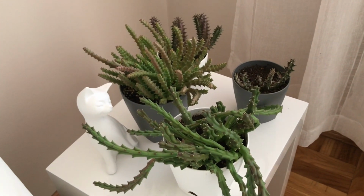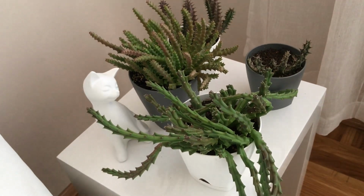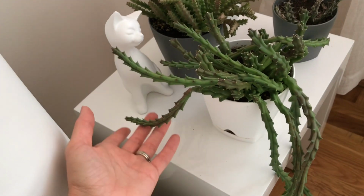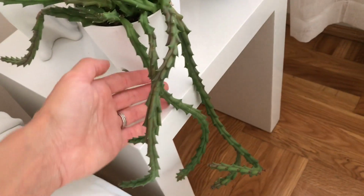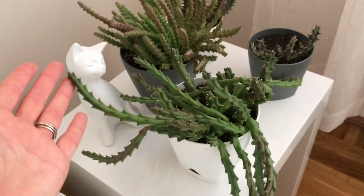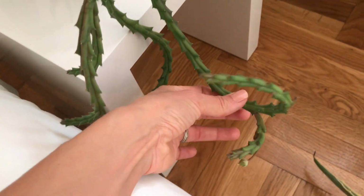And here is my next favorite thing to Crassulas, Stapelias. I am becoming such an addict of Stapelias. And here is a Stapelia rubea variegata. And look at those branches, guys. I have never seen it this long. This one has gone crazy in the last 4 months. And this end here is trying to bloom again.